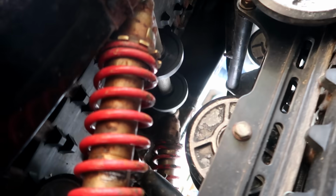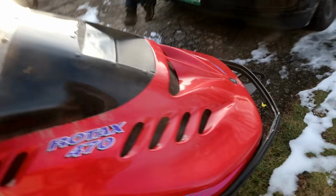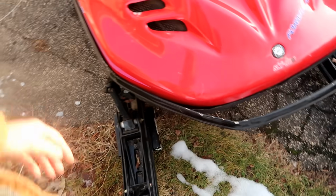Shocks look like they're all right. Thinking of racing it. Oh yeah? A race in February. It's got to be 95 or older, and it's got to be less than 500 cc. For a 93, I was like, wow. Oh, this thing right here. It's like somebody tried pulling it or something. Probably an older guy, I assume.